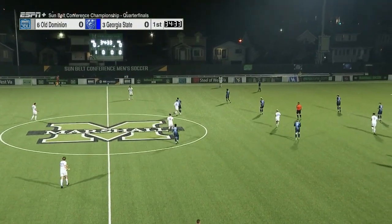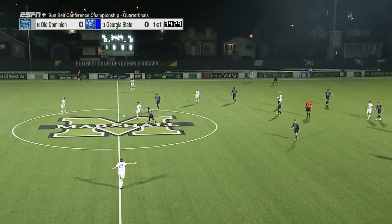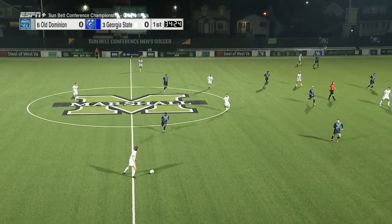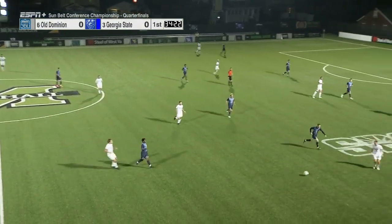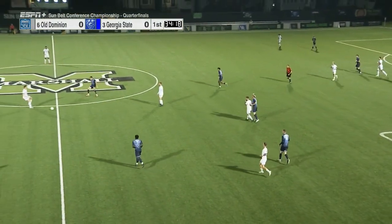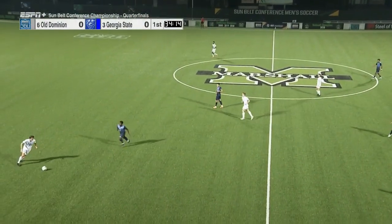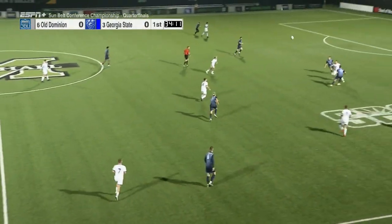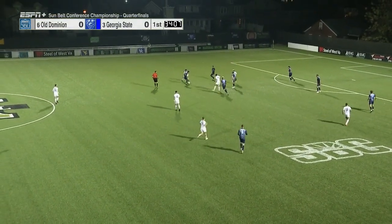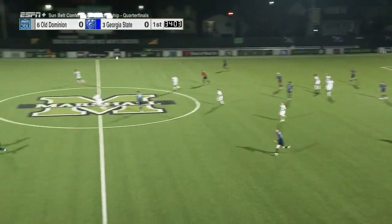Jones with it. Jones, the native of Wales, had it for a moment, gave it up to Munoz. Munoz, an all Sun Belt Conference pick back in 2020. Losing ground now are the Panthers. Schroeder. All three of Schroeder's goals this year have come in Sun Belt play. Muscled off the ball was Wilkins. Monarchs able to take it away.